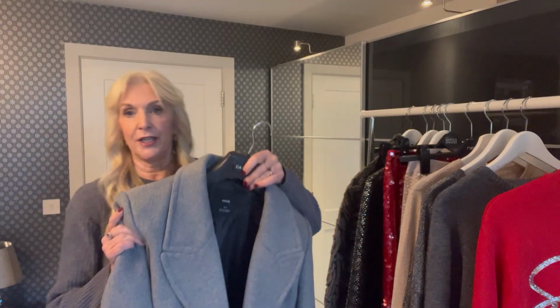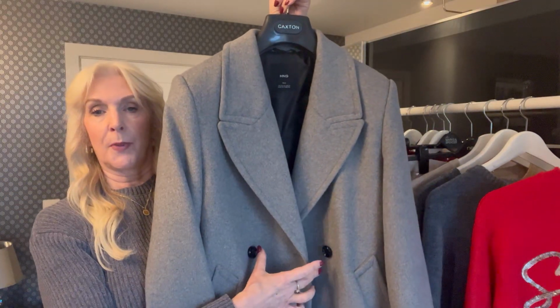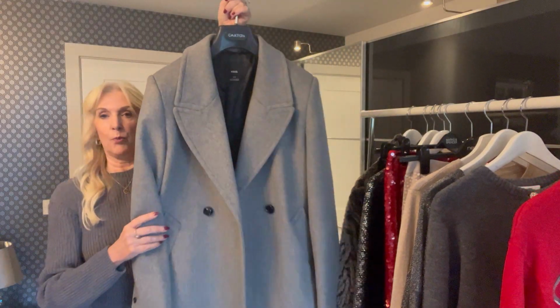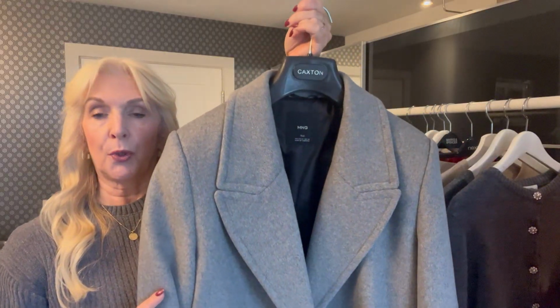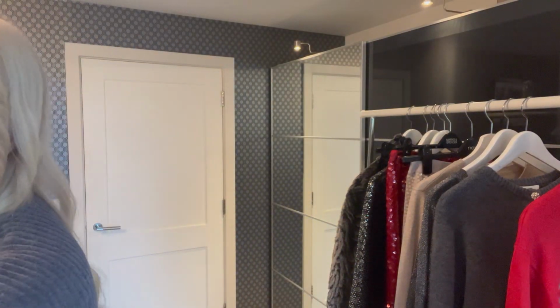It's this lovely coat in a mid to light grey. It has 2 button closure. It's a long line. It is wool. I think it's 50% wool actually. And it was a good price. It was £109, which I thought was good for a wool coat, and it's absolutely beautiful. I haven't got it hanging on the rail because it's actually quite heavy and I think it's going to break the rail if I have it on there too long. I'll show you it on and then I'll show you some pictures in the cutaways of me wearing it as well. So this is how the fit is.